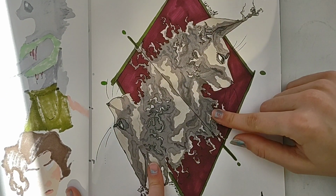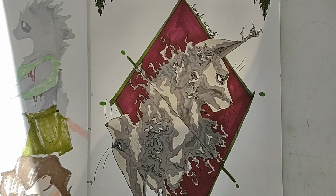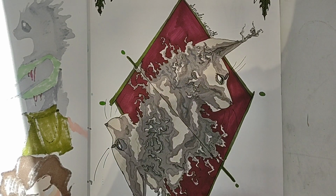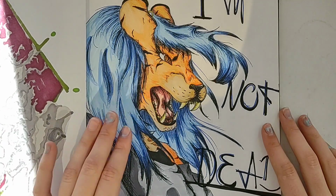This is completely original. I absolutely love how this turned out. I wanted to do a kind of card design, so I tried to do that, and that's what it turned out like, and I absolutely love it.